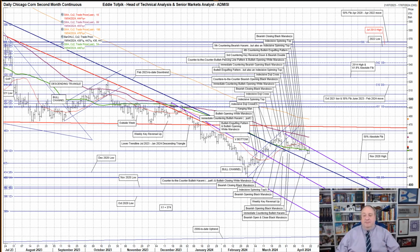And going back a bit to mid-February, and prices had punched down back then, reaching the primary target 424 for the July 2023 to January 2024 descending triangle, highlighted in bright red on my daily chart. In the process, the market also punched down through the important 50% absolute Fibonacci line at 425. However, this piercing move lower was too much for the market to swallow, especially in one go, even though it also breached, though did not break, the next support below, which is the December 2020 low at 414.